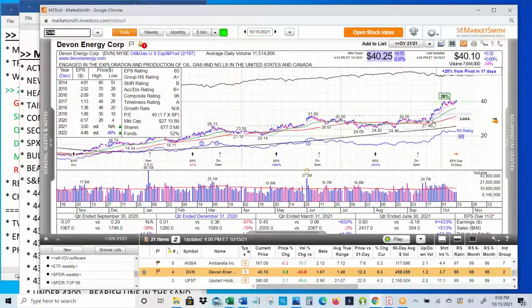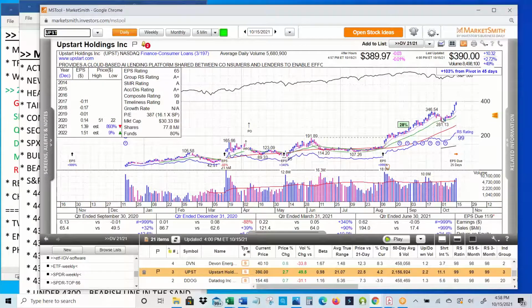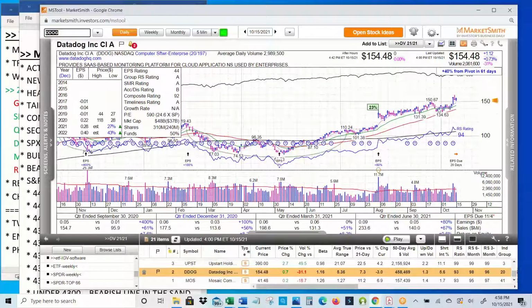Devon, strong energy company, had its 20% move up, going sideways over the last 2 weeks as energy continues to be strong. Upstart, probably the strongest stock in the market, from 281 to 400 in the last week and a half. Got shaken out of this below the 21. Didn't reclaim it while we were waiting for the market to right itself, and it's another one that got off without us. Datadog broke out again, pulled back, bounced off the 150 level.